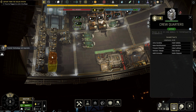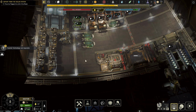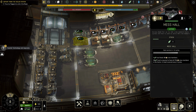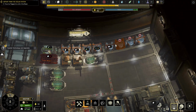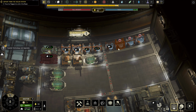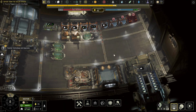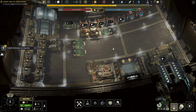Do I need all these houses? I kind of do. You know what? I only have 174 people. These mess halls can feed up to 500 people. Let's dismantle one of these mess halls. I don't need this many stockpiles at the moment, so let's get rid of one of those. And is that enough to get me my tech lab? It is. All right, perfect.